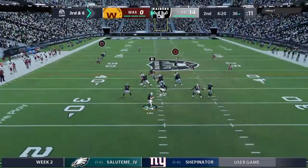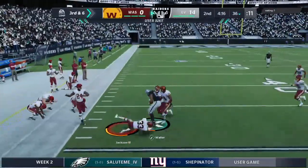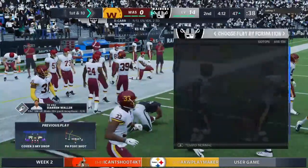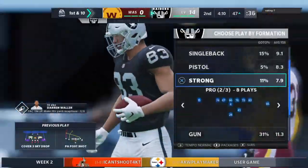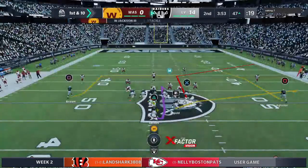On play action. Now Carr. Got a man and he hits him in stride. And he'll be taken down, but not before he works it past the 50. Back-to-back receptions for him, and it's another 1st down. 1st and 10 at the 46. Good strong throw and catch right there.